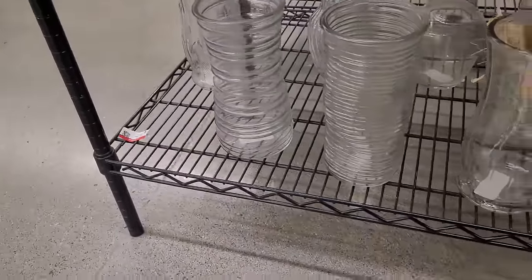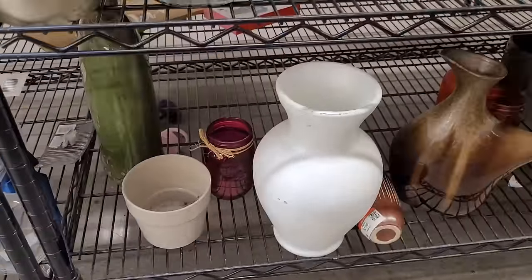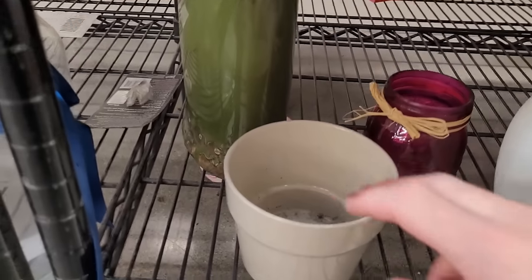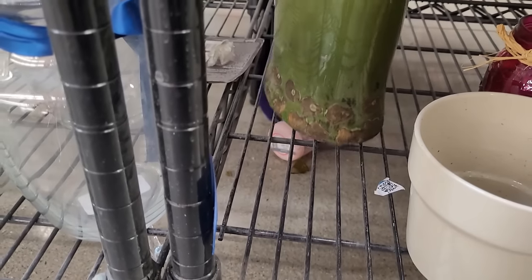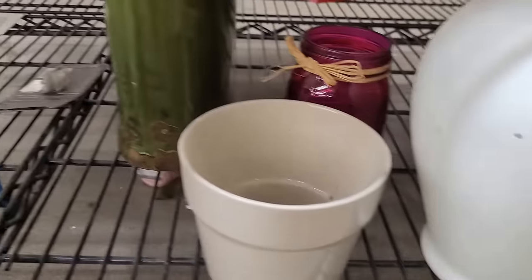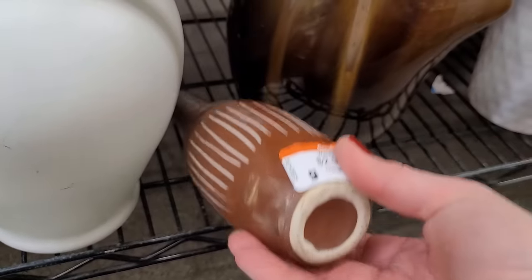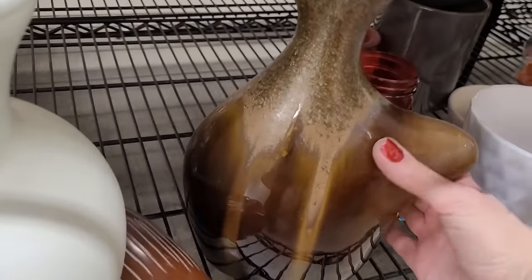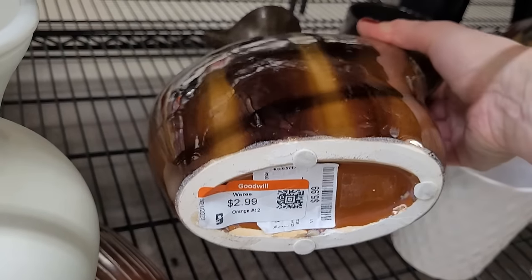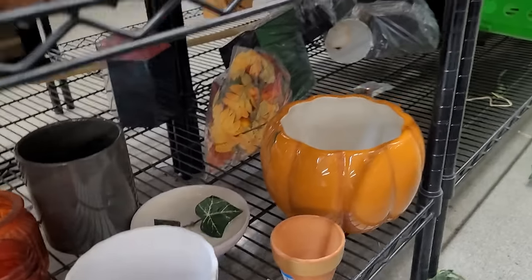All sorts of florist vases. Let's see. This piece looks like a very decorative home goods. It came from Ross. Same with that. Has the style of pottery, but it is mass produced, as is this one. Quite lightweight, finished bottom.